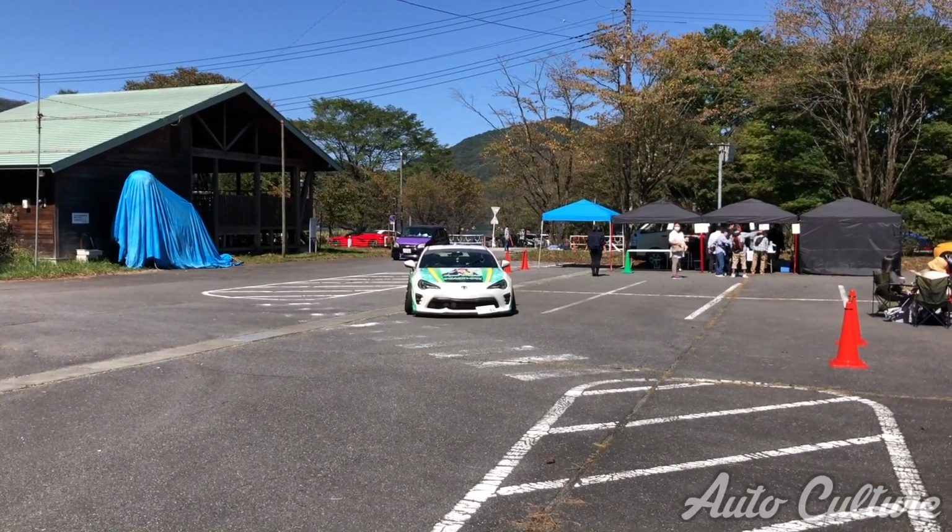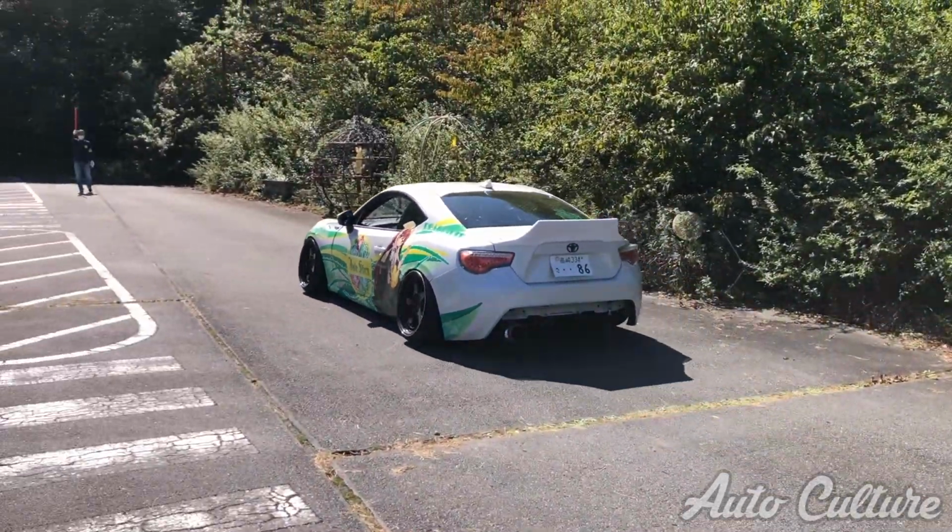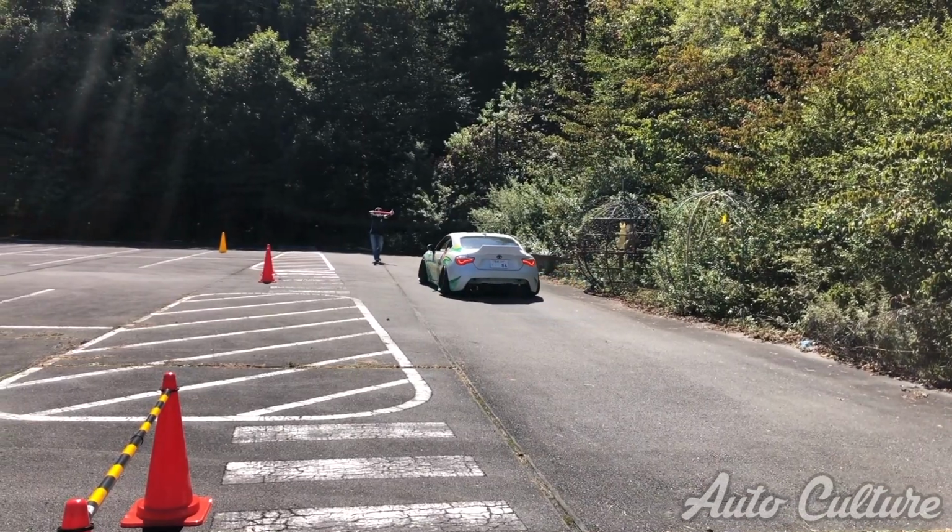Another GT86 arriving now. This one's actually pretty cool. Wow, yeah, this guy came here to spice things up with the Itasha look.